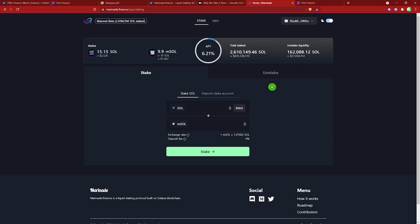Now, there are a couple of caveats. If you wanted to unstake, there is a small fee, 0.3%. So don't be doing this if you're going to be doing this for like a week or half a day or something like that. This is something a little bit more long-term. They do make fees that way. And as you can see, 0.3 to 3%, depending on how much liquidity is in the pool and how big an amount you're unstaking. That's unusual. All good.